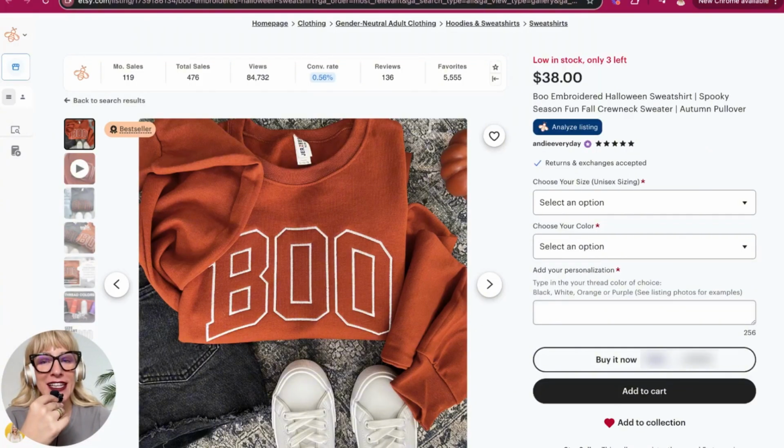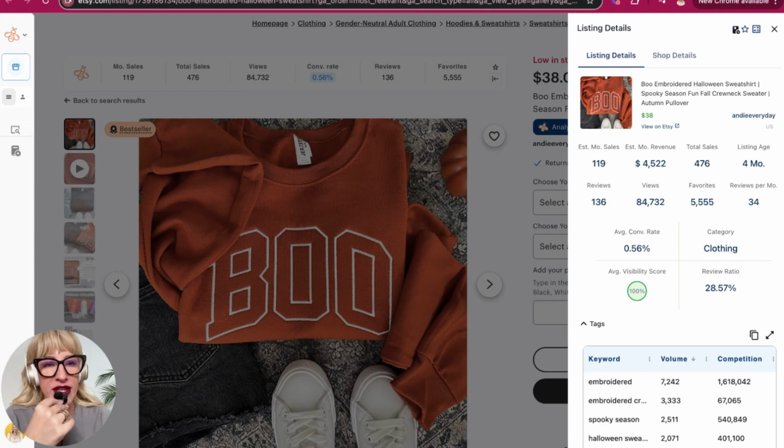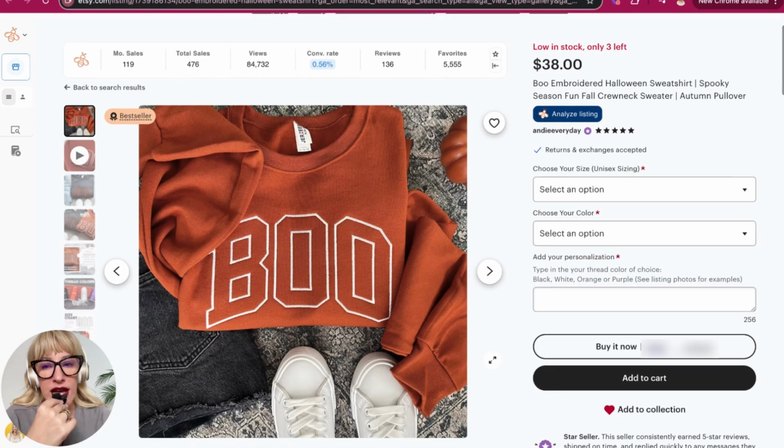Let's go under the hood and look at this particular listing to see how much it's generating on a monthly basis. If we open Everbee, we can see that it's generating on average $4,500 in sales, and it was uploaded about 4 months ago. I'm also interested to see which keywords they're using to drive traffic. Looks like they're going after obviously Halloween, spooky sweatshirt, custom Halloween, boo sweatshirt, etc. Needless to say, we know that this has a lot of potential.